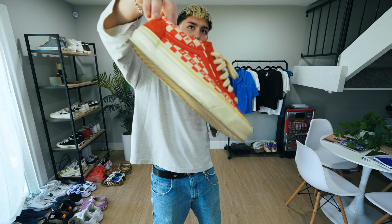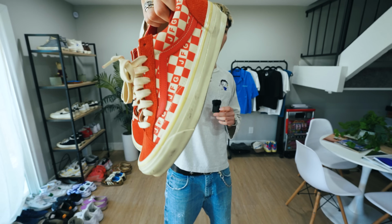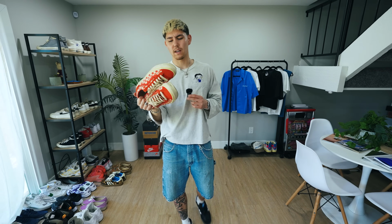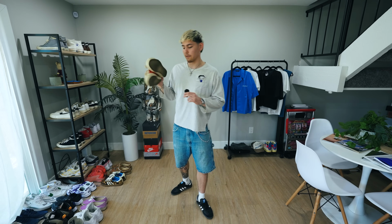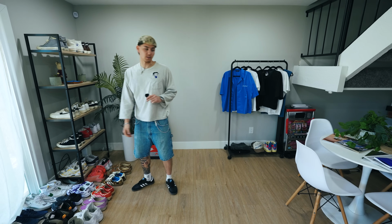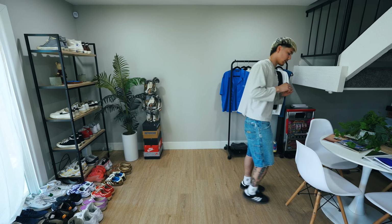Real quick, I want to show you guys a pickup that the homie Drew made. They were just sitting right here on the floor, so I figured I'd show you guys. This is the Joe Freshgoods Vans Old Skool silhouette. I think these dropped maybe 2 or 3 years ago now. But yeah, they also released these in a pink colorway, and I've always really wanted the pink one, so after he picked those up, it kind of made me want to go on the search for the pink pair again. But yeah, let me know down in the comments what you guys think of those Vans. I thought they were super tough.